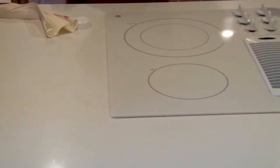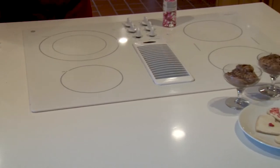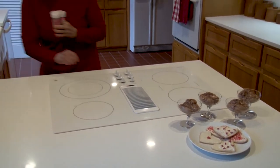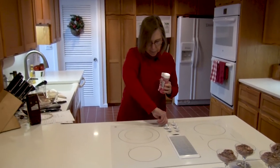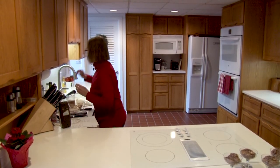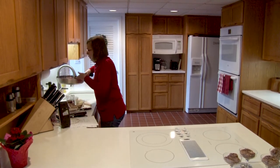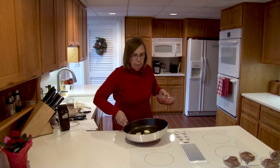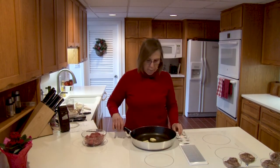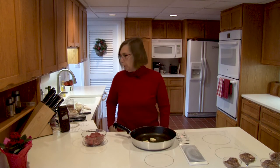So we have a few cookies to go with our chocolate mousse. Now it's time to make a main dish. And what I'm going to make for my main dish is an old-fashioned recipe, at least it's old-fashioned now. It's very popular back in probably 50 years ago. And I was around then, so I did make it. And what I'm going to make is a beef stroganoff.